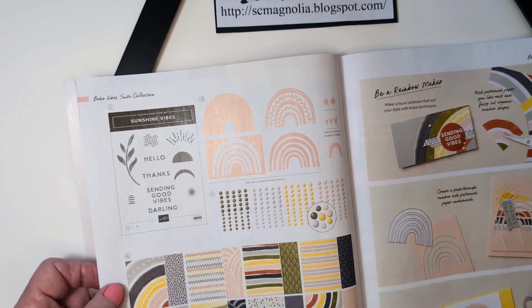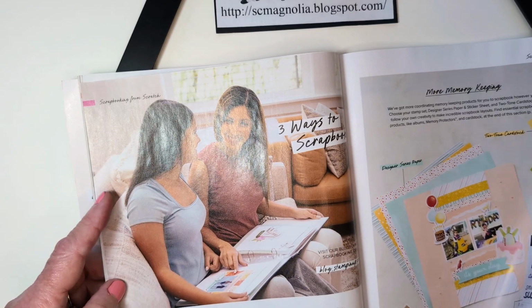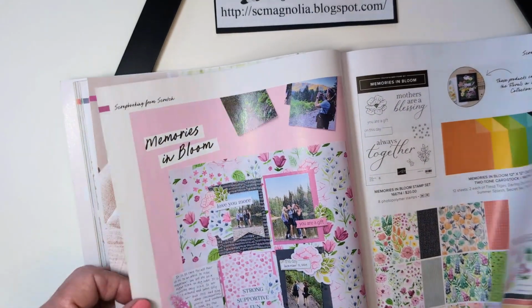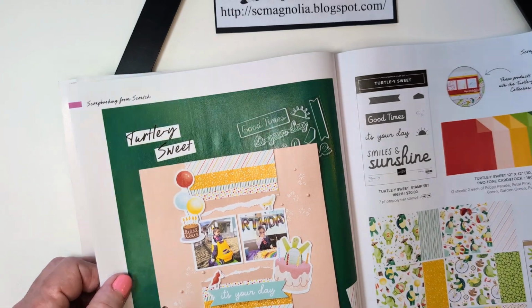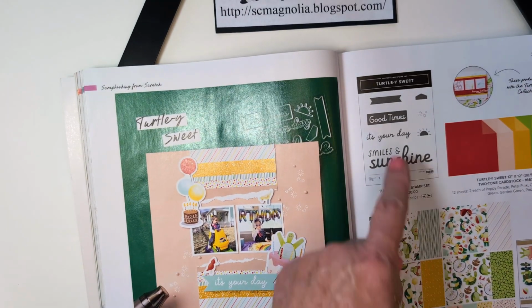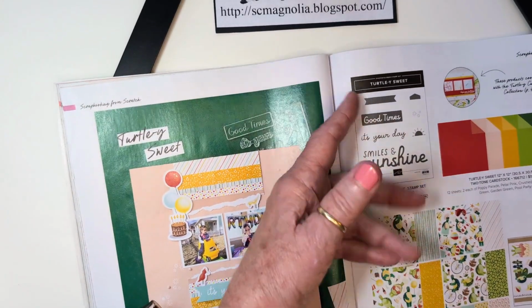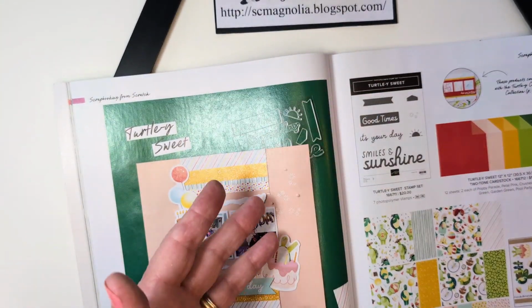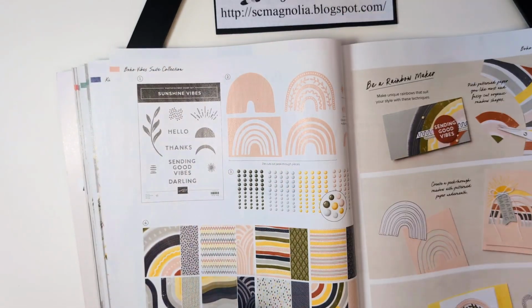Boho Vibes is a suite. Any of those would apply. Now, I thought there was another one right here. This is not a suite. Turtley. The name of the stamp says Turtley Sweet, but it's not part of a suite. So, there's that little clarification.